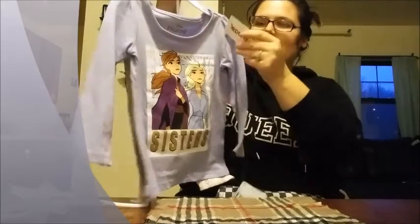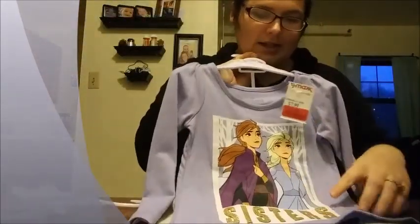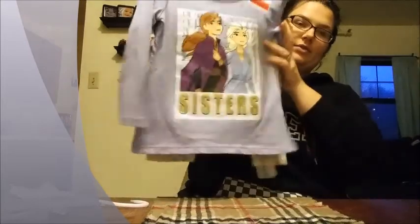This was $4.50 on sale from $7.99. It is Frozen. And it says Sisters in Glitter. And it has a pair of capris. I thought this would be really nice for those summer days, or cool days here in the spring.